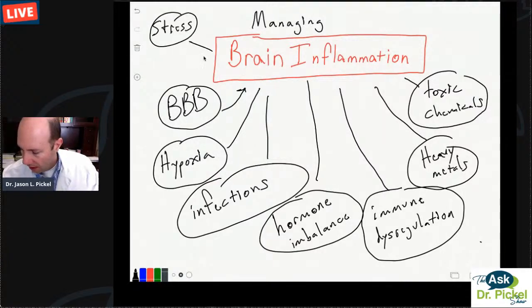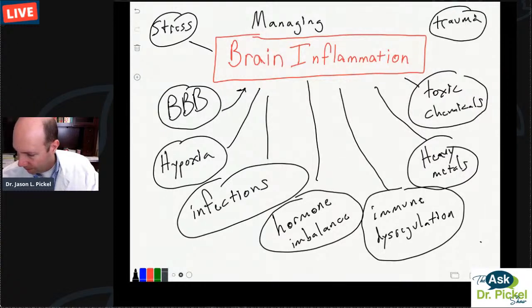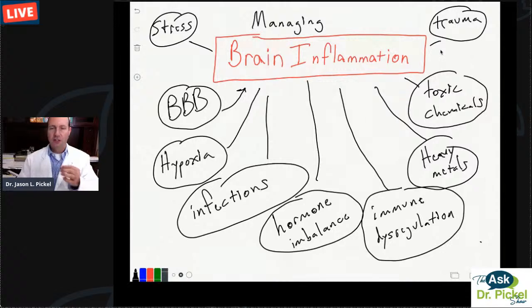Stress. And I think I'll put this one over here. Trauma. And actually, they can kind of be related. So stress, physical stress, emotional stress, these things can inflame the brain. Actually, if the brain is already inflamed, if you have some other health conditions, then you're more susceptible to stress. Stress will affect you more than another person.